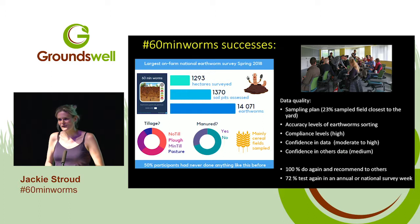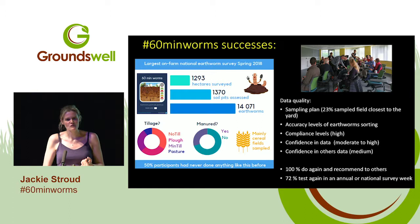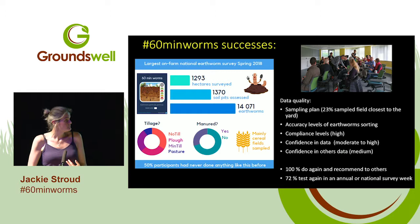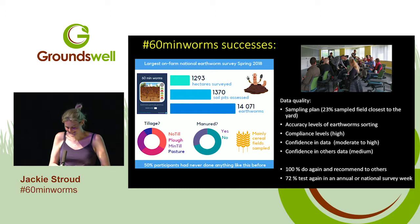And we looked at compliance levels, whether people followed the method, how confident they were in the data. And there were some areas that came out, particularly earthworm identification, which was the key area that needed a bit more help and support. And confidence in others' data. I asked everyone, how confident are you in other people's data? Choice high, medium, or low. 100% of people I asked went medium. So we all sort of slightly trust each other, which is good. But generally, people were quite keen to do it again.